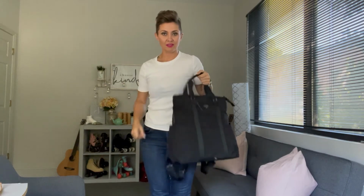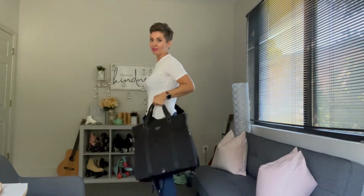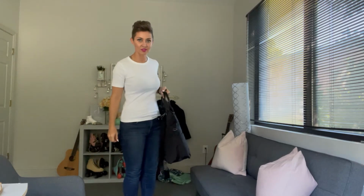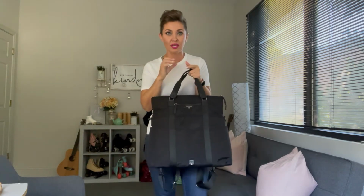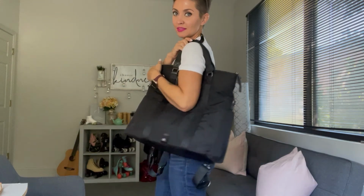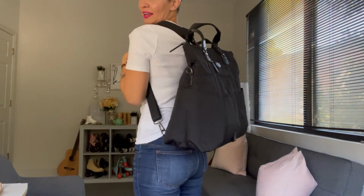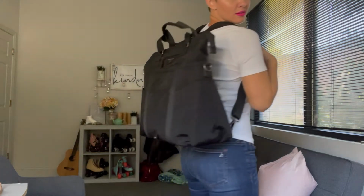So quickly, let's take a look at this on the body. Here we have it grab handle style and holding it down by your side. I am 5'5" and about 130 pounds, so that's where that hits me. If you're on the petite side, you can fit this over your shoulder like this. Here we go into backpack mode. The shoulder straps are pretty comfortable. They're nice and padded and still pretty lightweight.